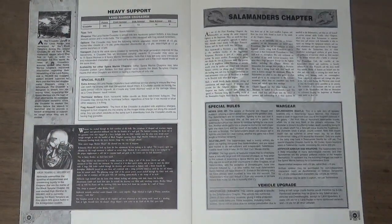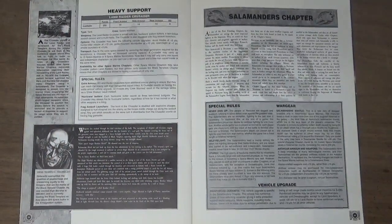Artificer armor and weapons. Deep knowledge of many technological marvels. Tech Marines are the greatest artificers outside of the Adeptus Mechanicus. The following changes are made to the Space Marine Armory and the Salamander's Force. Mastercrafted weapons cost 10 points rather than 15. Artificer armor may be purchased for non-independent characters, such as apothecaries and veteran sergeants. Ooh, that's handy. For 15 points. Independent characters pay 20. Any character may be given a signum, not just Terminators. Cool. Okay.